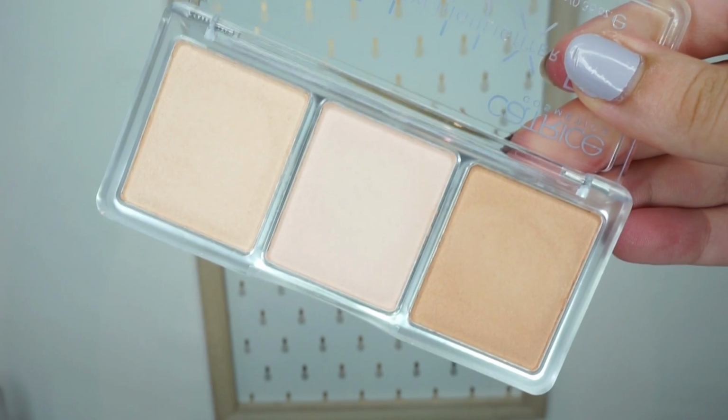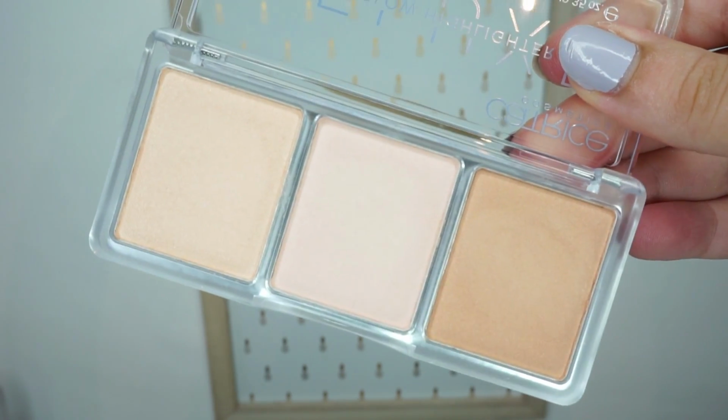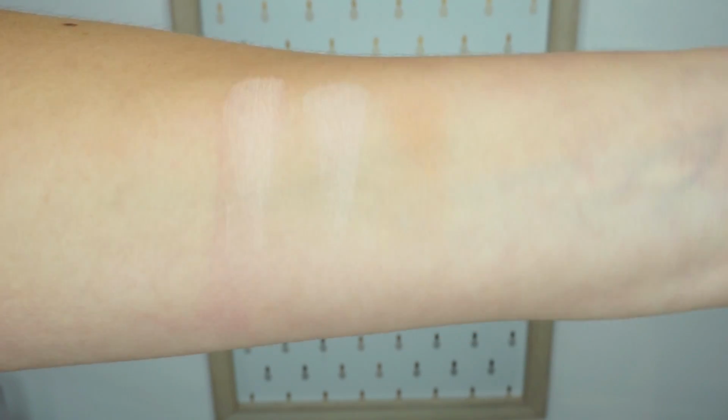And then the last thing I picked up from Catrice is the Deluxe Glow Highlighter, which looks like this. This is a highlighter palette that comes with 3 shades. It has a darker one and then 2 lighter ones. Usually I'll just mix the 3 of them together, but to be honest, I'm not really impressed with this one. It's not really that great. It's a little bit powdery. It doesn't look like anything special on the skin. It definitely highlights, but it doesn't look like anything special. To be honest, I expected more from this. It's very powdery and it's just not my favorite.